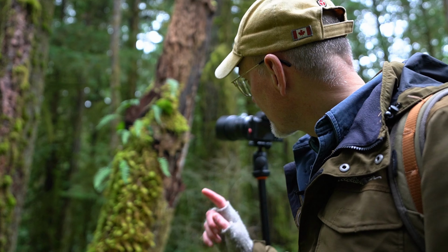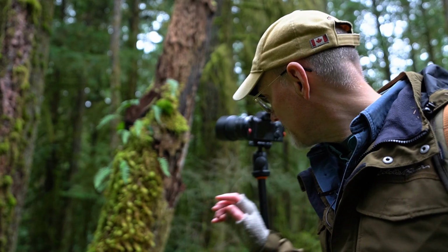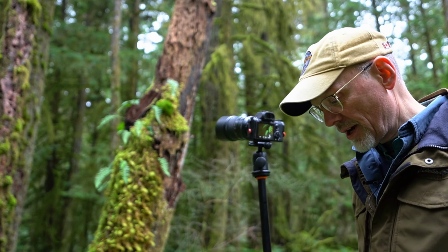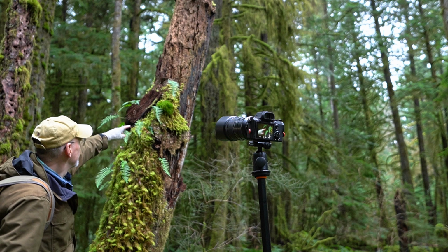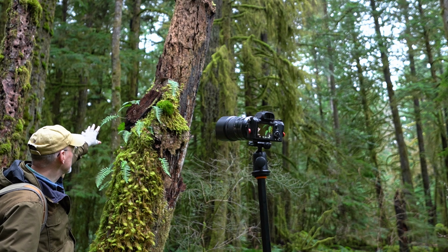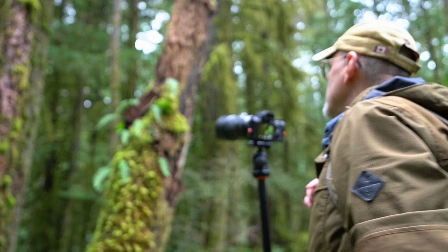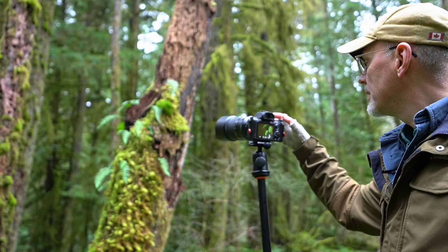Anyways, ferns growing off the side of the stump, and so I framed up a shot here. You probably can't see it on there, so I'll point it out on the actual stump itself. It's these ferns here, looking in this direction, with this one in the background out of focus. I think I'm going at 2.8. Yeah, 2.8, an eighth of a second. It's a little dark.